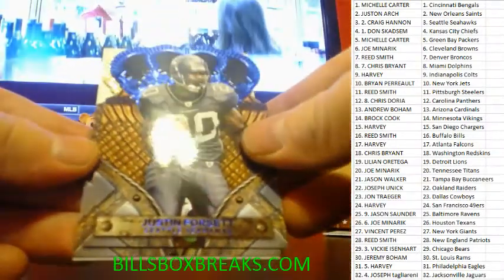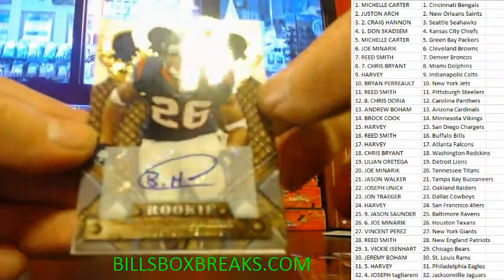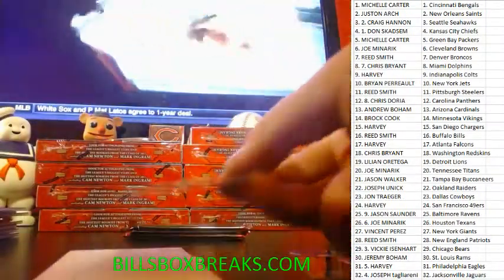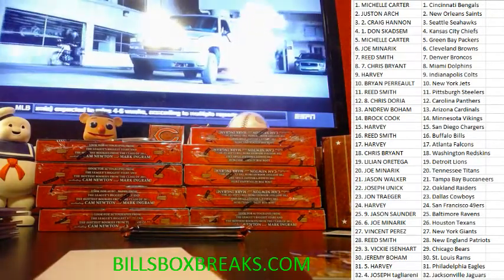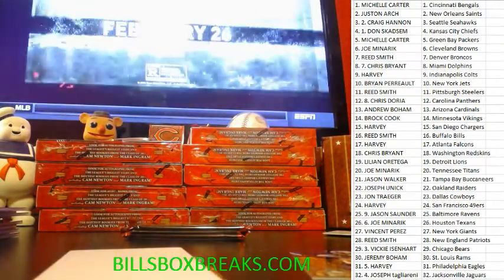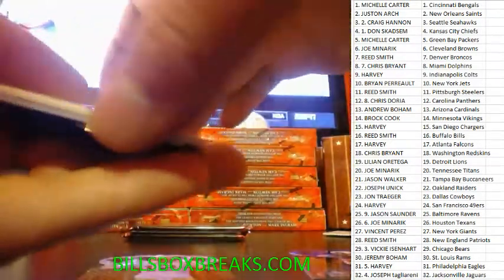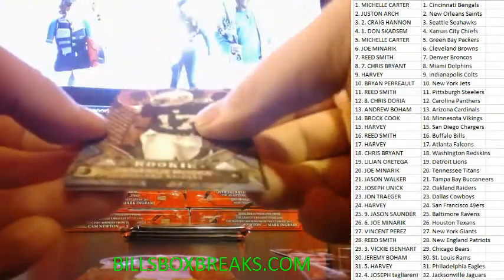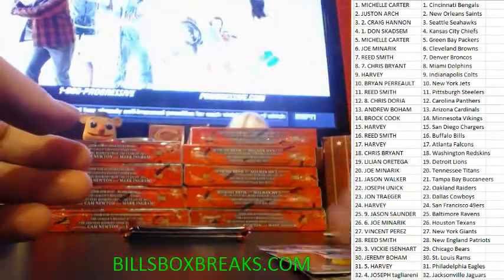And we got Justin Forsett of 100. And, ooh, I saw the Texans uniform. I was looking for a J.J. Watt, but we got a Brandon Harris. And that's out of $4.99. And a J.J. Watt a couple cases ago. And then we have Andre Johnson, Denarius Moore, Antonio Gates, and Aaron Rodgers.